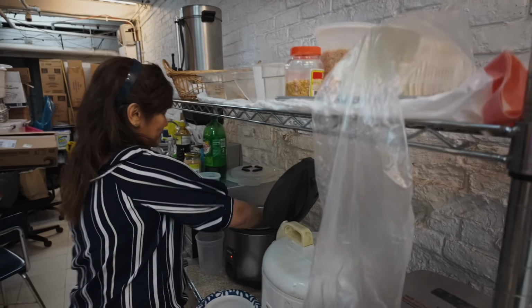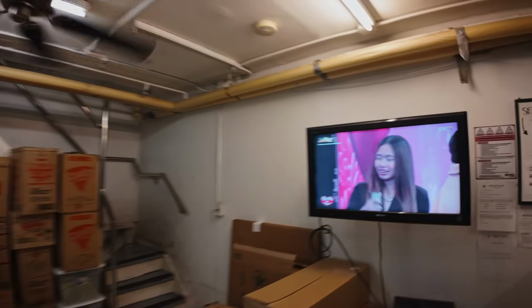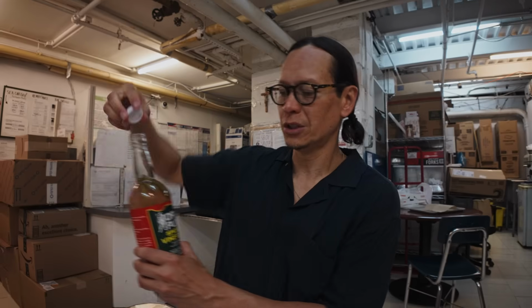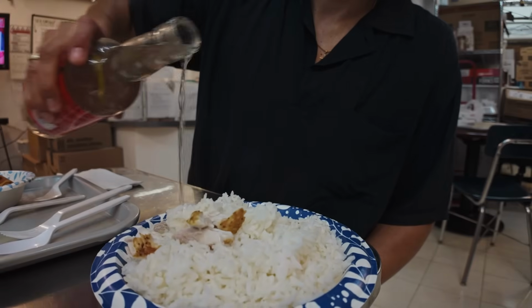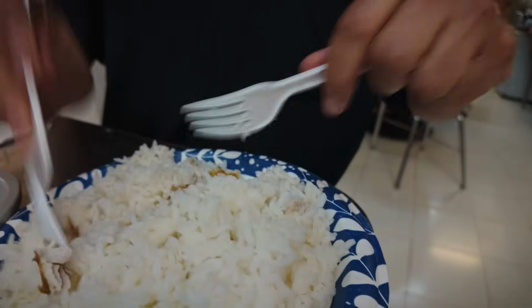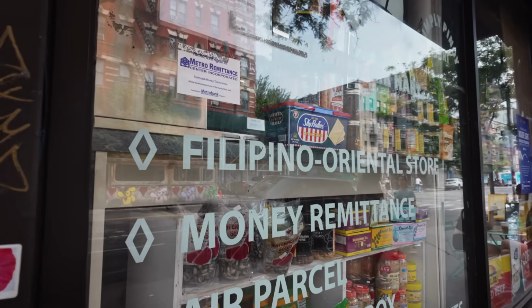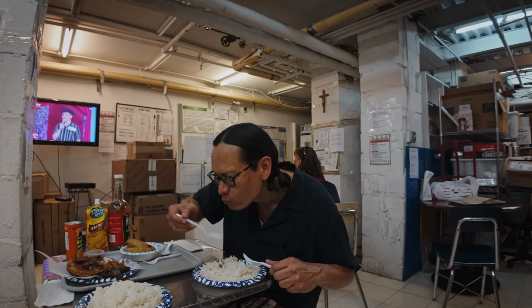Oh. Hey guys. Isn't this incredible? Look at that. The rice, this is like someone's kitchen. You even have a TV. This is just a spice vinegar. And then you just do it like this. I'm Christian Ablang. We're in the East Village at Johnny Airmart, and we are eating bangus and egg rolls for lunch today. I'm a Cleveland guy.